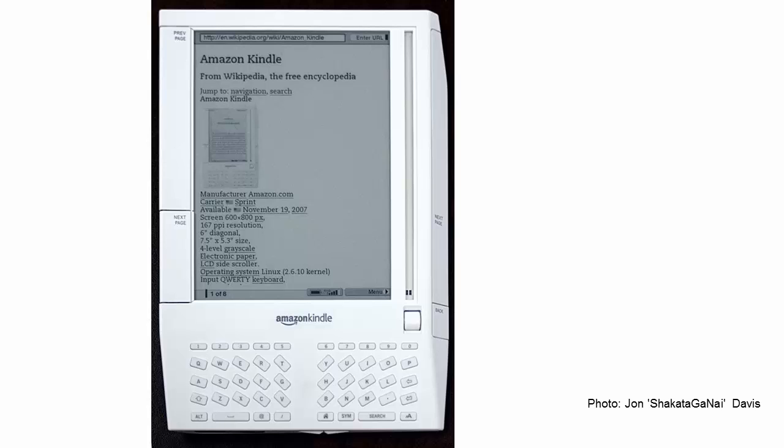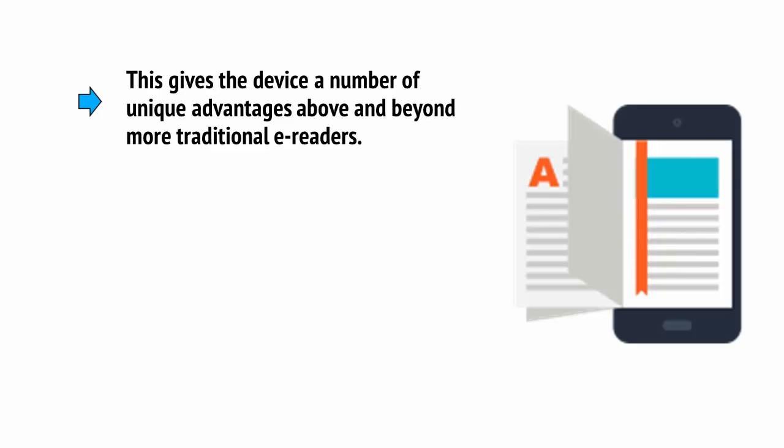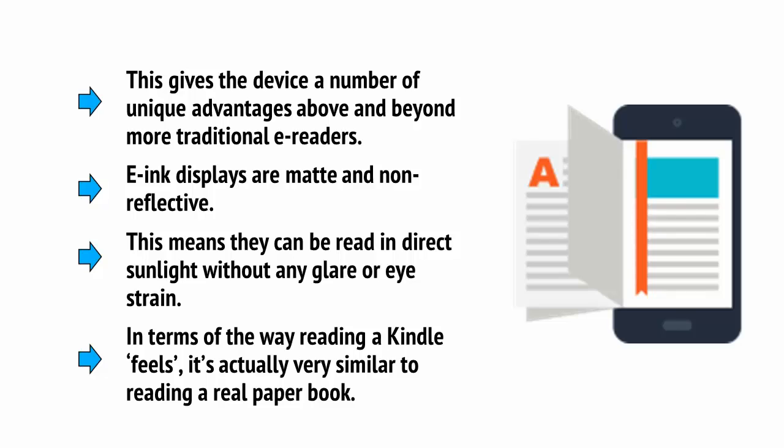The main innovation with the Kindle is the e-ink display. This means that the display actually uses real ink, which is arranged on the screen as pixels, just in the same way that regular screens use pixels made of light. This gives the device a number of unique advantages above and beyond more traditional e-readers. For starters, e-ink displays are matte and non-reflective. This means they can be read in direct sunlight without any glare or eye strain. In terms of the way reading a Kindle feels, it's actually very similar to reading a real paper book.